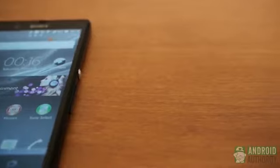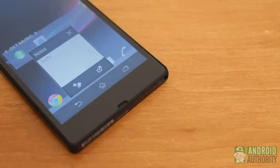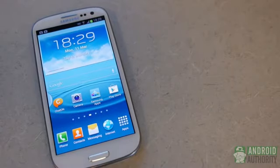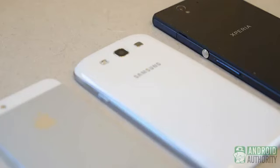So, what we are doing here is comparing the Xperia Z to a couple of other phones that helped propel their respective companies higher than they already were, the best-selling Samsung Galaxy S3 and the iPhone 5 by Apple. How does the Xperia Z as the newest device stack up against a couple phones that were honestly built to stand the test of time? Let's find out in this versus Triple Threat.